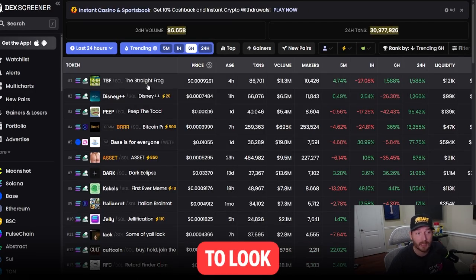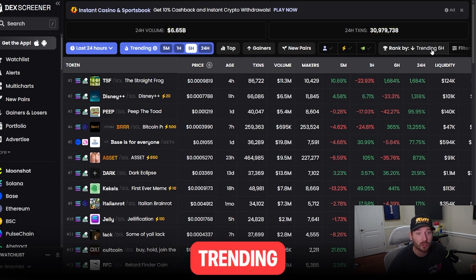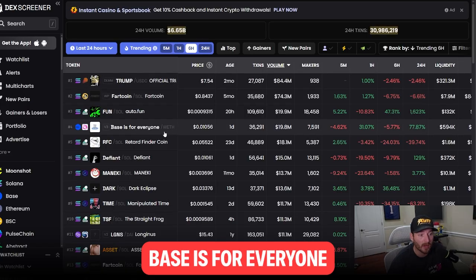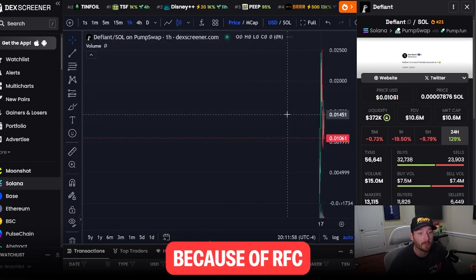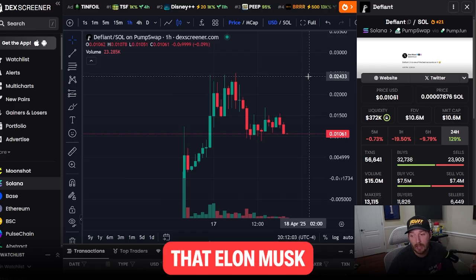The other place that I like to look is on Dex Screener. So with Dex Screener, I can very quickly see within trending 6 hours, and what I like to filter by is volume. So we can see what's getting the most volume. Trump, Auto Fun, Basis for Everyone, a trending token yesterday. Defiant, which was another token that I had acknowledged pretty early on and thought that it might do well because of RFC, or Retard Finder Coin, which is a social media page that Elon Musk has interacted with.